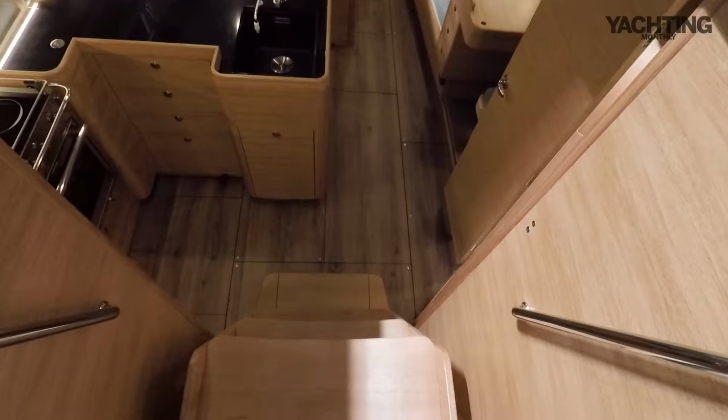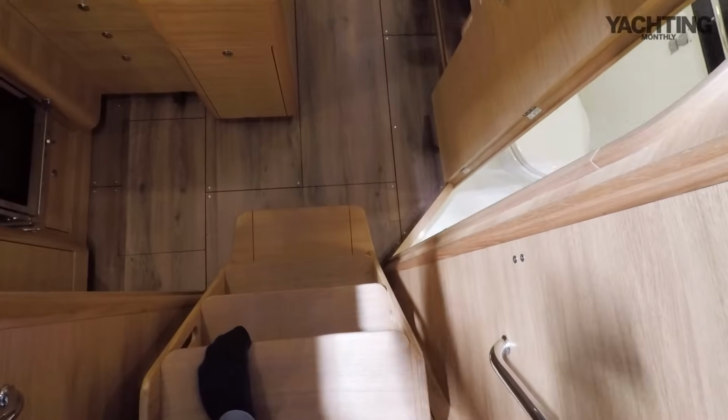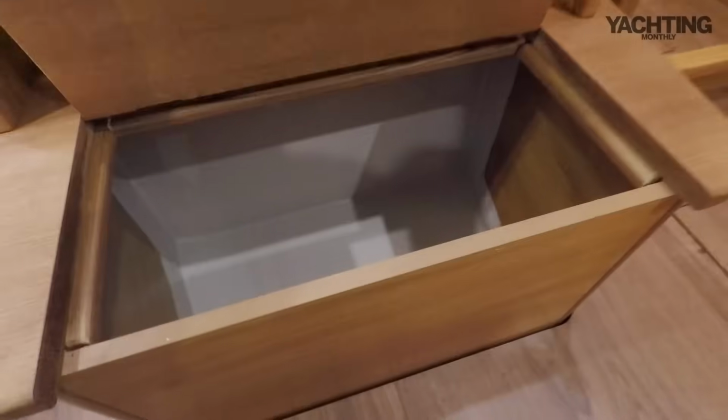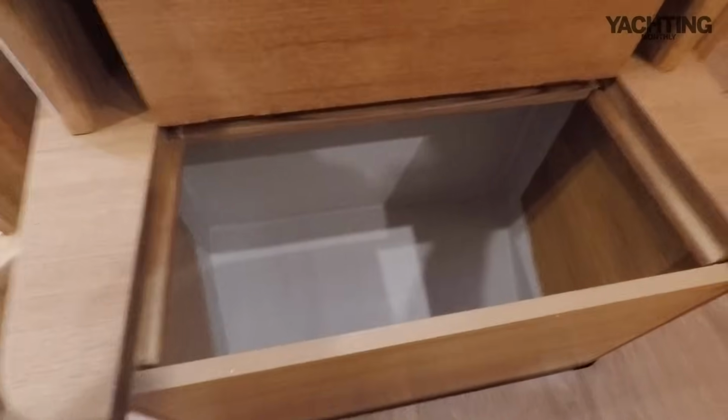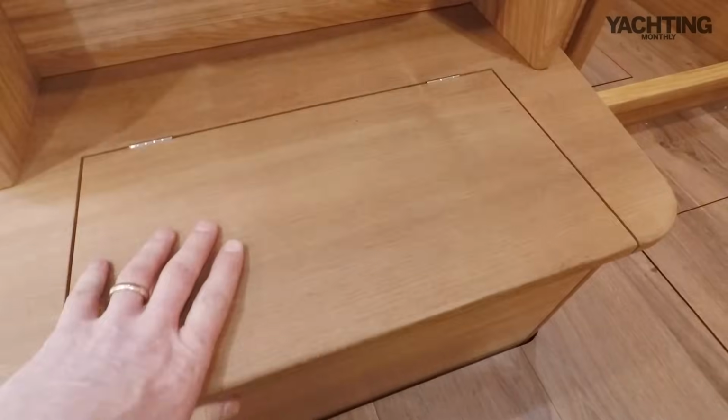And here we've got relatively steep steps, but that means it takes up less accommodation space here. You've got 4 steps down into the saloon, perfectly easy to navigate. And actually that last step isn't a step, but it's a box. So here you can either keep your emergency rum rations, or you can keep your sailing boots or shoes, whatever you want to put in there. Let's have a look around.